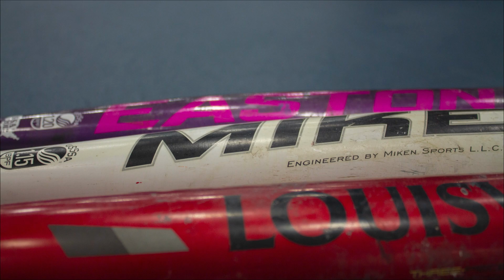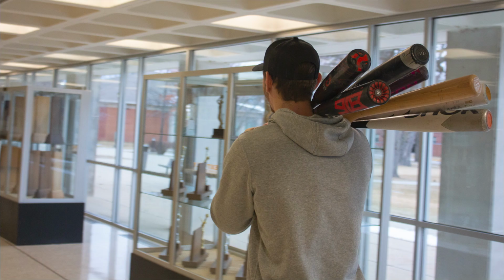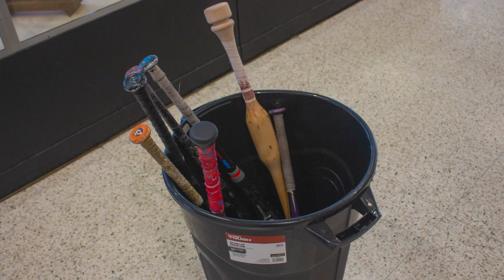We're focusing on collecting bats that are sitting in garages and storage units that just aren't being used and that would end up in the landfill eventually. And we're trying to give them a second life by either recycling them or finding usable bats and then giving them to underfunded programs in the area, specifically Northwest Iowa.